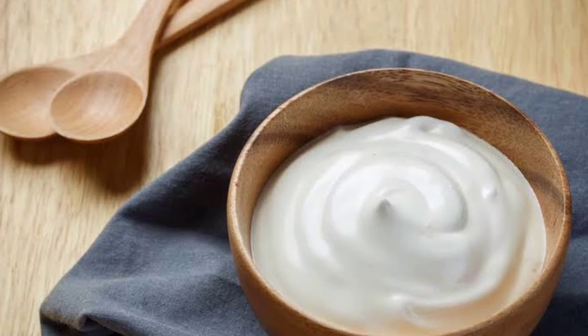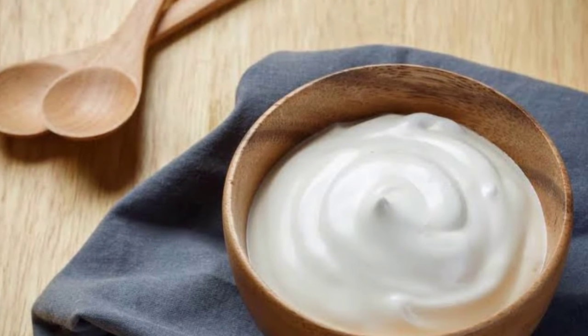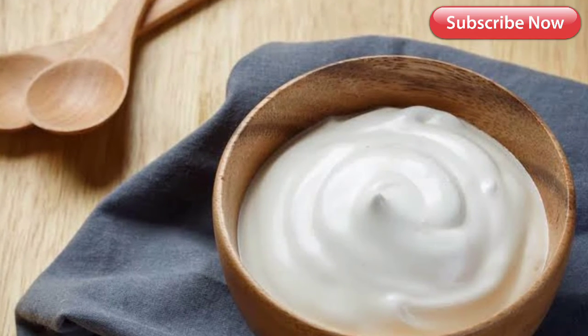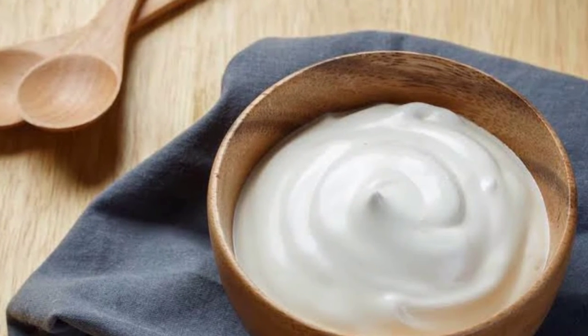Enriched with zinc and lactic acid, curd works as a natural cleanser and exfoliating agent to remove dark spots and suntan.